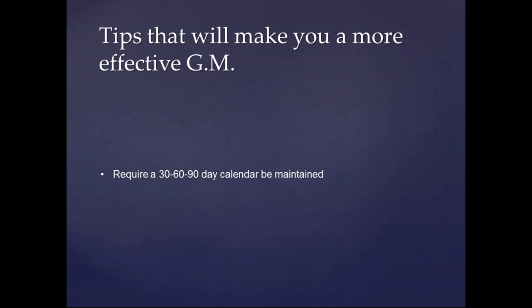Require a 30, 60, 90-day calendar. A lot of times there's these lists that we put together that get really, really long, and it might be, I can't get to that for another 90 days, or it might be, I'm not ever planning on getting to that, and I might as well tell you right now. Or if you want all these things done, why don't we start talking about adding another 3 or 4 guys to my crew or contracting some things out?